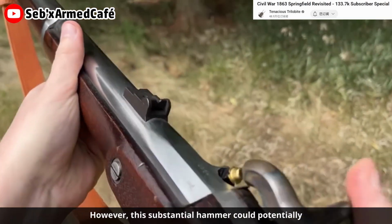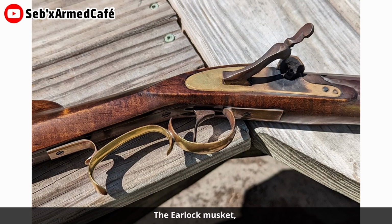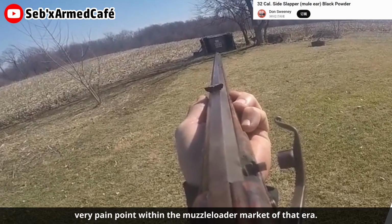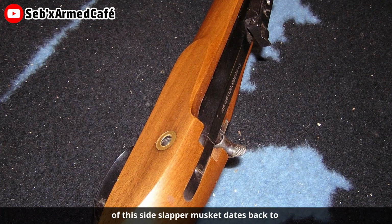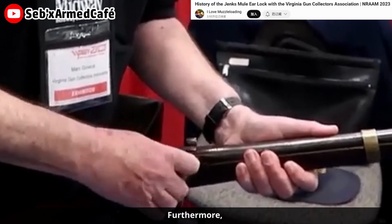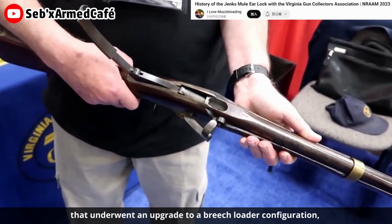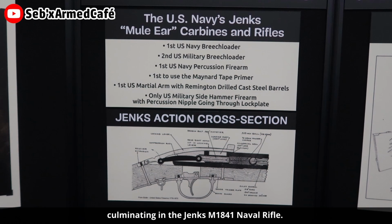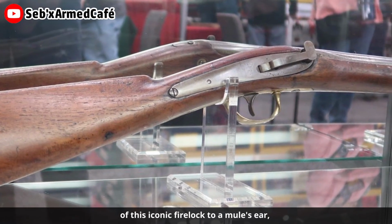However, this substantial hammer could potentially obstruct the sight line while aiming. The earlock musket therefore likely addressed this very pain point within the muzzleloader market of that era. The earliest documented use of this side slapper musket dates back to the Mexican-American War in the 1840s. Furthermore, history recorded a bunch of naval firearms that underwent an upgrade to a breech-loader configuration, culminating in the Jenks M1841 naval rifle, giving the striking resemblance of this iconic lock to a mule's ear.